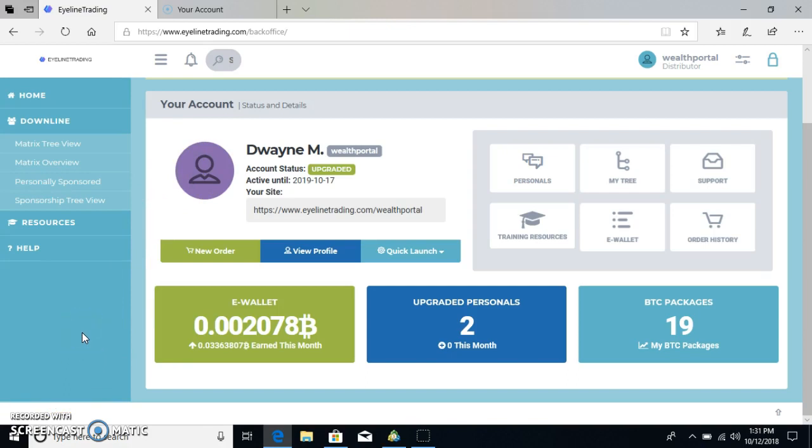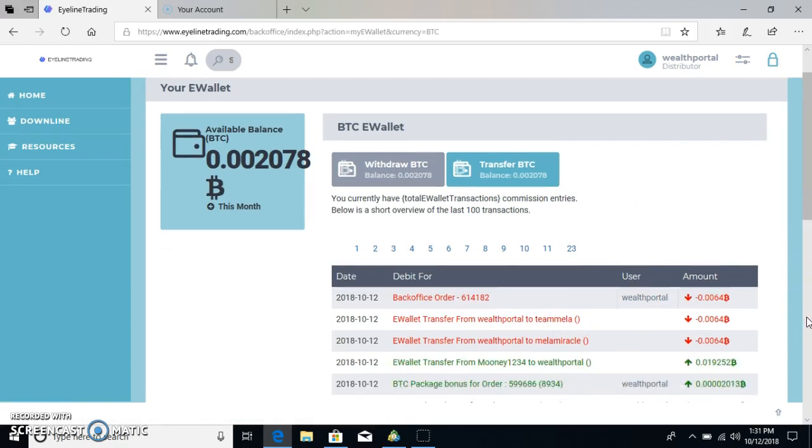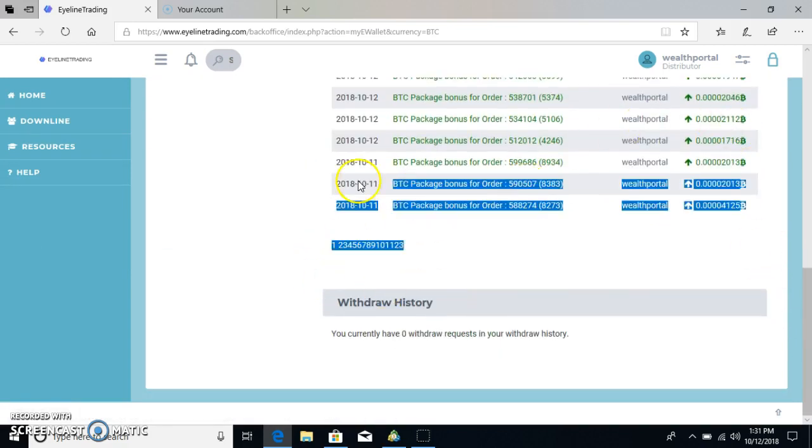And we make money daily. We make money daily is what I like about it. You'll see my money in my e-wallet. This is the money I'm making. That's all the money I'm making. And it goes on and on and on. I love it. Making money daily. It's fun. Good money. So let me end this.